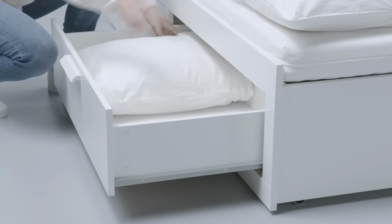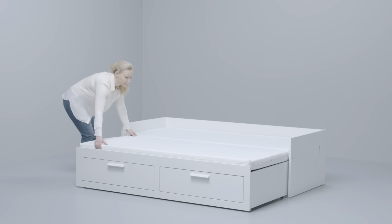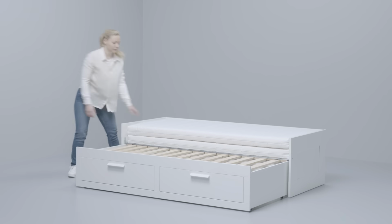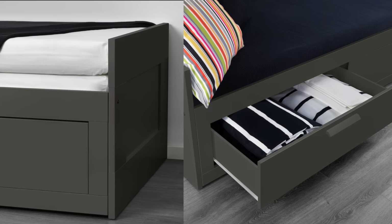The 2 larger drawers give plenty of space for comforters, pillows, and bed linens. What I think is really nice about this daybed is that it's so much better than comparable fold-out couches out there, and it also looks really nice and sleek.